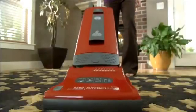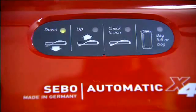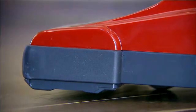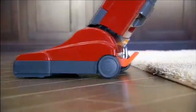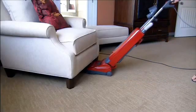The Sebo Automatic X is the most technically advanced vacuum cleaner in the world. It features an electronic controller that automatically adjusts up or down to the appropriate brush height to ensure optimum performance on both carpet and hard floor surfaces.